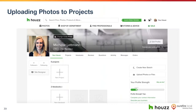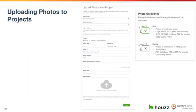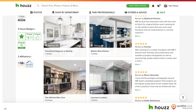And then from your profile view, it's as easy as clicking on New Project. As you'll see throughout this presentation, Houzz does a pretty good job of giving you advice and recommendations along the way. Here's what you'll see when you start a new project. They give you a great list of do's and don'ts for photos. You want your photos to be large and high quality so that they don't appear blurry once they're uploaded. Once you upload your photos, you're able to add a ton of relevant information.